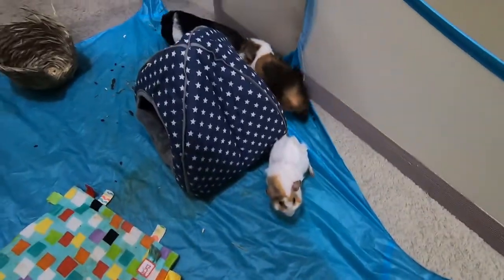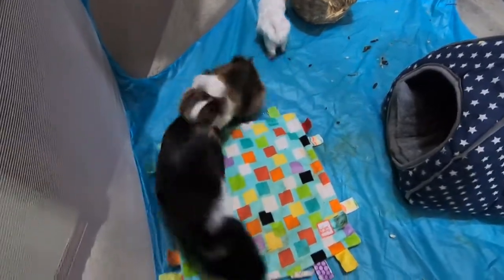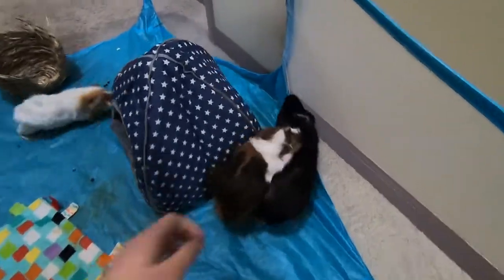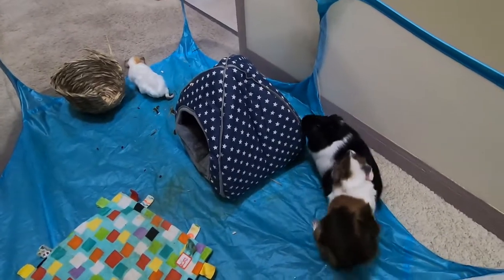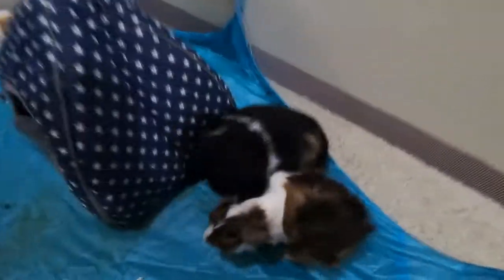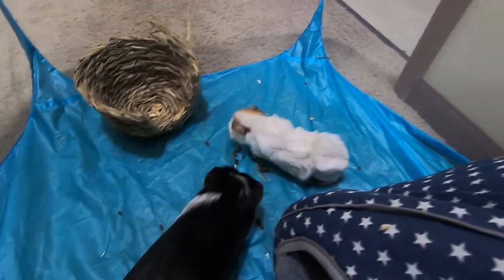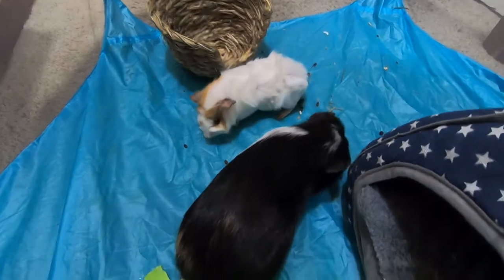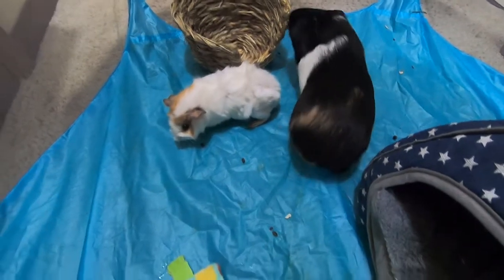The size difference. Yeah, just make sure that Oreo doesn't try to get Carl. Yeah, watch out. So little, he could actually hurt him. Colby. Accidentally. Yeah. Just gotta be careful. Colby! Silly. Gonna be nice to Carl, Oreo?